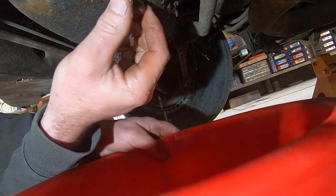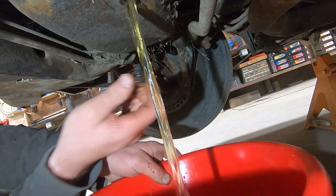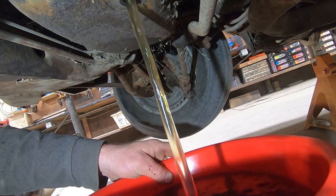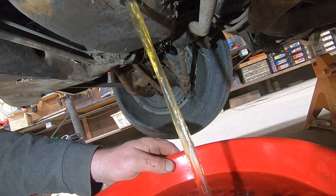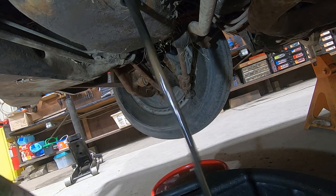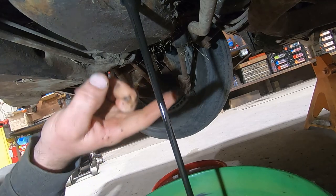Good old Flint, Michigan water. Well, maybe it's gasoline. Doesn't smell like gas. Okay, oil anytime now. And we should have had a bigger pan for water. Oh my. Well, that pan's full. Are we getting oil? We gotta keep them separated. That was a lot of water. Oil does not look very good either.